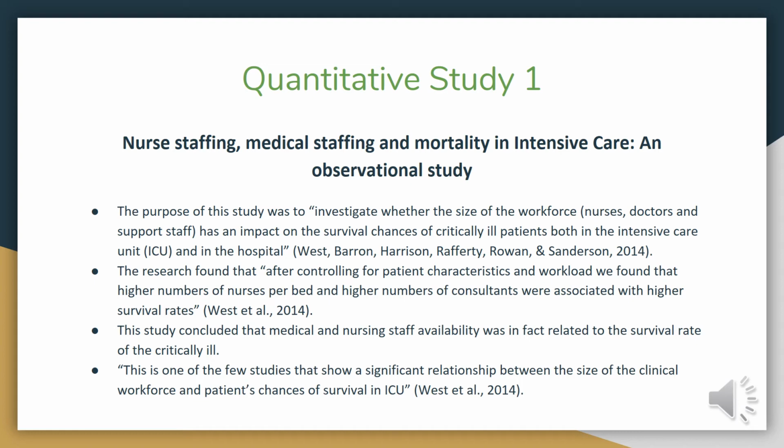The design of the study was a cross-sectional, retrospective, risk-adjusted observational study. In a cross-sectional study, data is collected on the whole study population at a single point in time to examine the relationship between nurse-to-patient ratio and patient outcomes. The information about patients, including the outcome of care, whether the patient lived or died, came from the Intensive Care National Audit and Research Center.